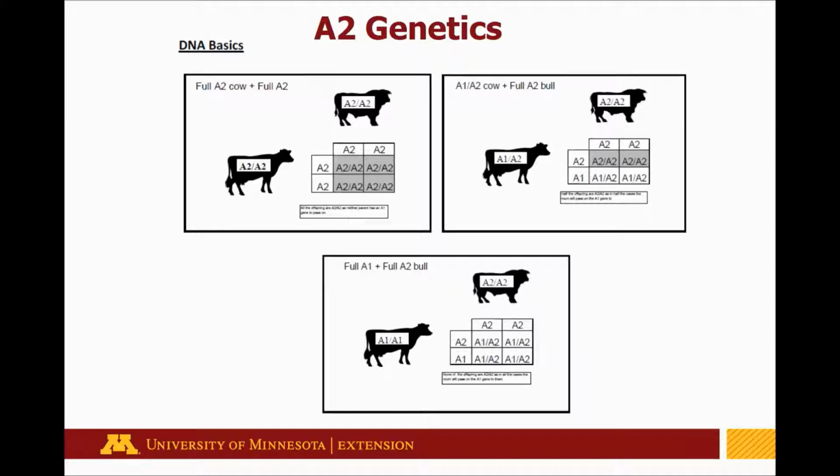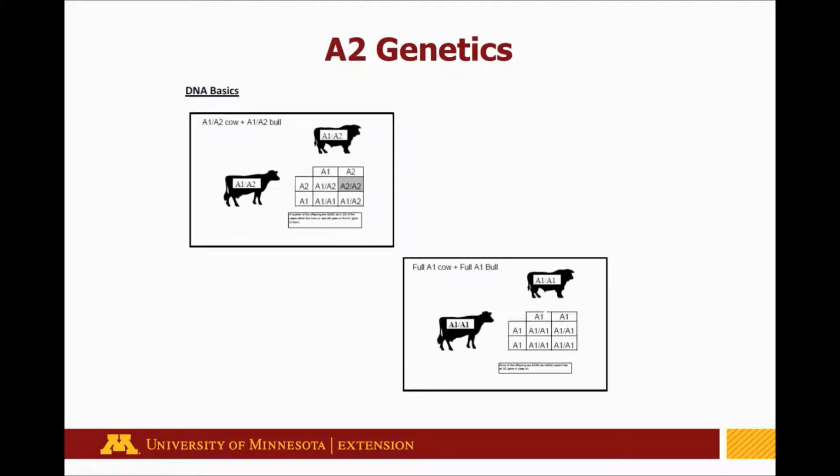So I think the big take-home message here is that if you're using A2 bulls, it can take a few generations to get to an all-A2 herd. It doesn't happen overnight, basically.